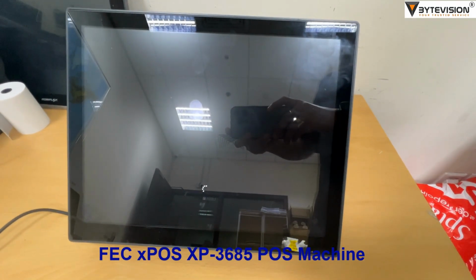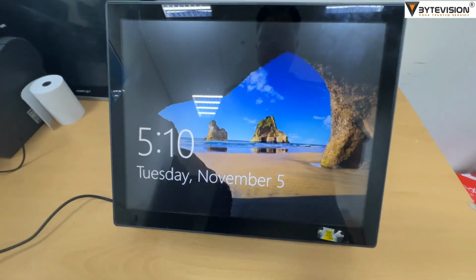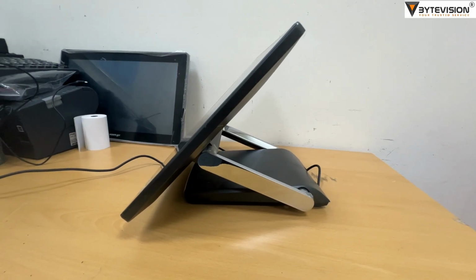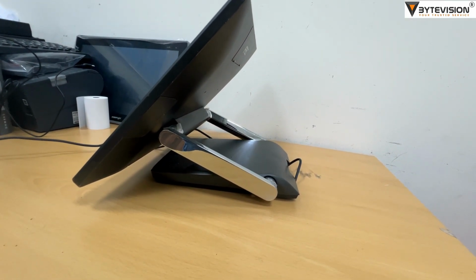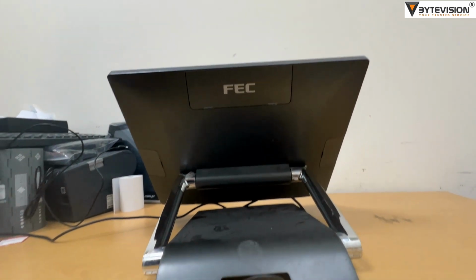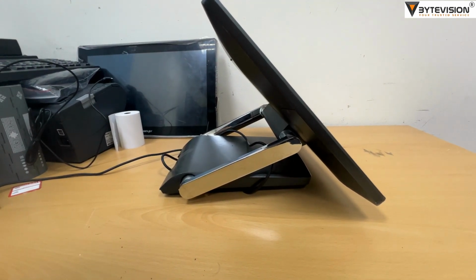Let's walk through FEC xPOS XP-3685 POS Machine. The FEC xPOS XP-3685 sounds like a device that could be the next star in a sci-fi saga about intergalactic retail therapy. This little beauty is designed to make your point of sale as sleek and efficient as a starship's control panel.